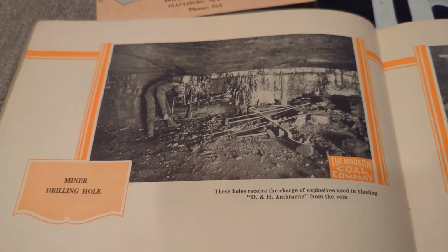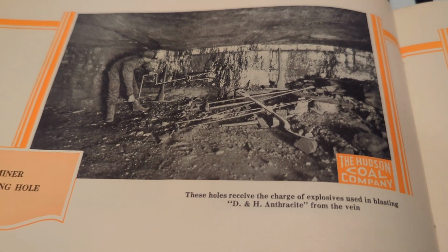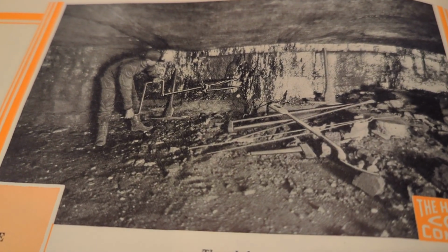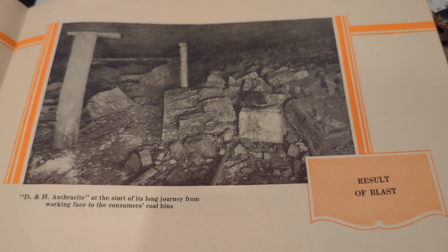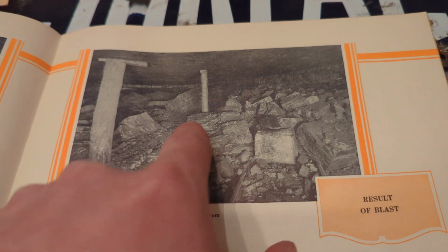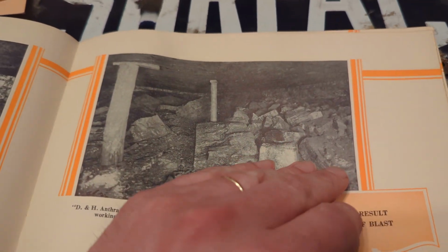So here it just gets right into the process of mining anthracite. Miner drilling hole. These holes receive the charge of explosives used in blasting D&H anthracite from the vein. So he's at the face, cranking that thing by hand. Result of blast. D&H anthracite at the start of its long journey from working face to the consumer's coal bins. So if this was a war zone, this would be equivalent to the very front line. It's all coal.